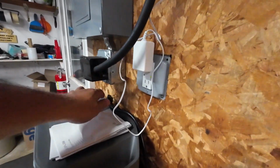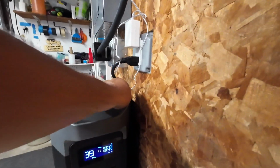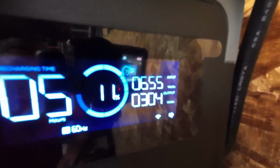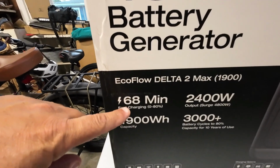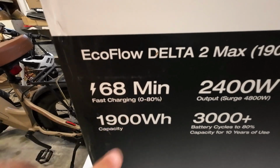In order to recharge this unit, you just have to hook it up to a power supply. So let's assume the power grid came back on. What'll happen is this thing will switch back over, and you can see on the top it's showing your power in, which is climbing, and then you've got your power going out, so that's not changed. It says it's going to take about 2 hours to recharge. On the box, the advertisement says 68 minutes will bring it up to 80% of capacity. So even if you round that up to 90 minutes, it's still an hour and a half-ish, and it should recharge pretty quickly.